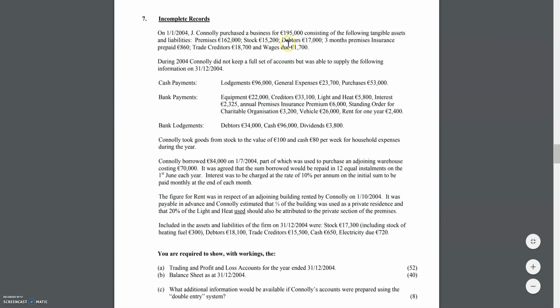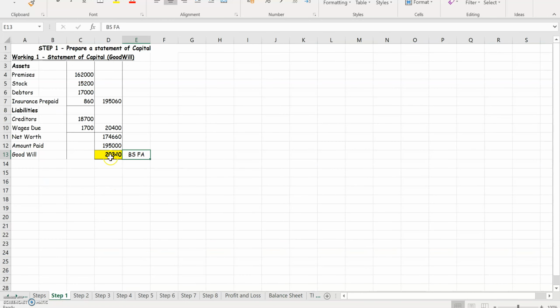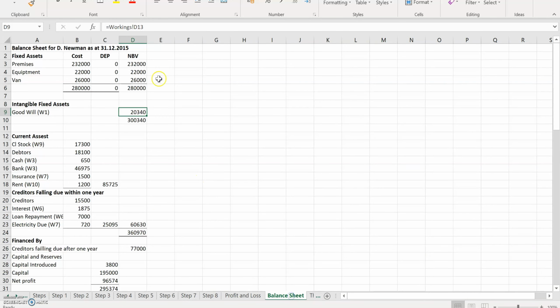So remember, we'll have premises of 160,000. We would have bought another one then for 70,000. Your equipment then, so we bought equipment then of 22 and vans then of 26. So they go straight in there. Your goodwill then that we calculate as part of working one or step one, 20,340.